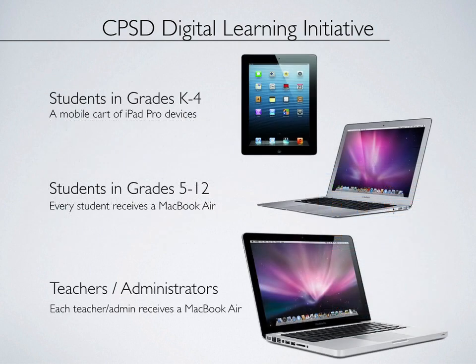In the Clinton Public School District, we have provided a device for students in kindergarten through 12th grade, as well as teachers and administrators. Our students in grades kindergarten through 4th grade have received iPad Pro devices. These are stored in mobile carts in the classroom. Students in grades 5 through 12 have received a MacBook Air, along with the teachers and administrators. In grade 5, the students leave their MacBook Airs at school and they are stored on mobile carts in the classroom. Beginning in grade 6, students may take their MacBook Air home.